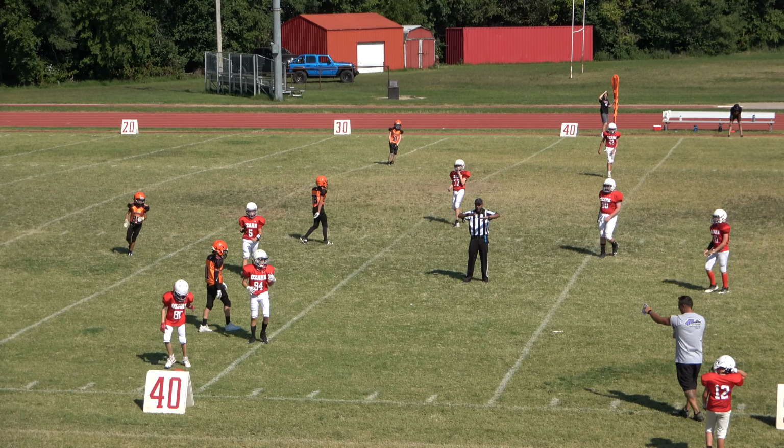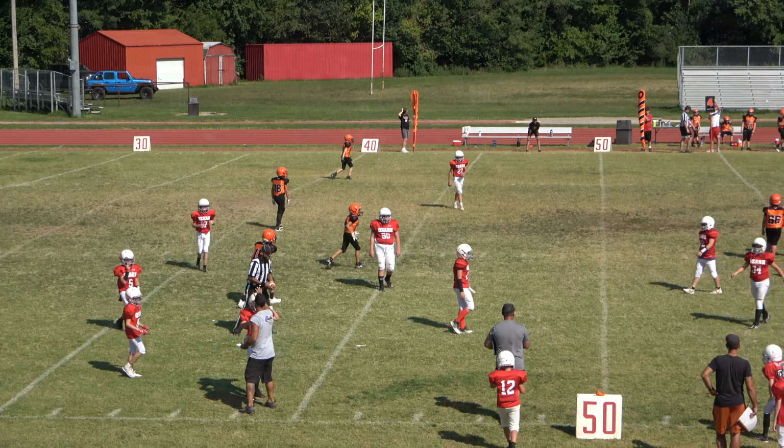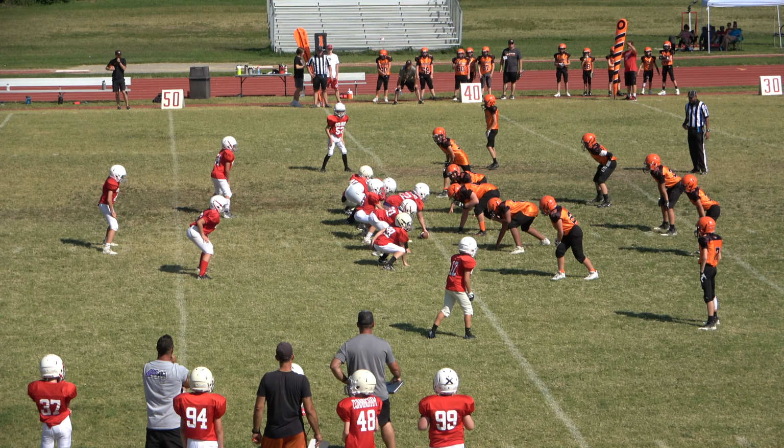Nearly picked off by number 94, Garrison Brown, over on the 45-yard line. Push him back! Good job, Jared! And off to number 72, Cooper Spates.